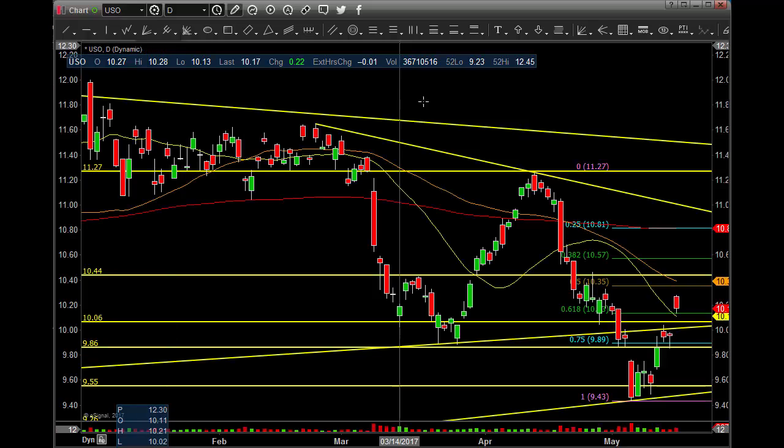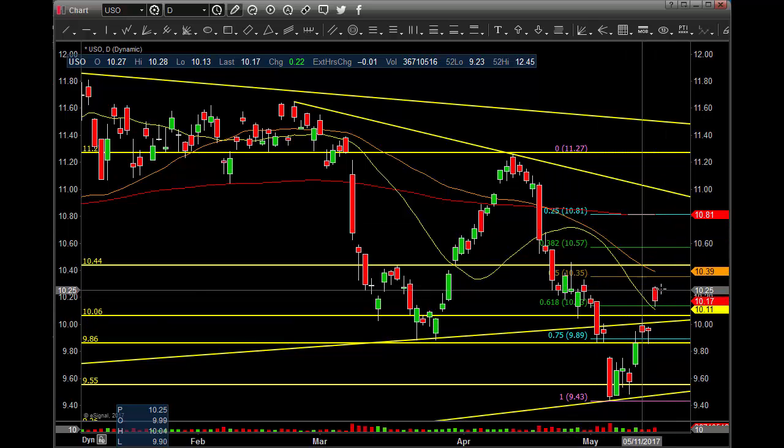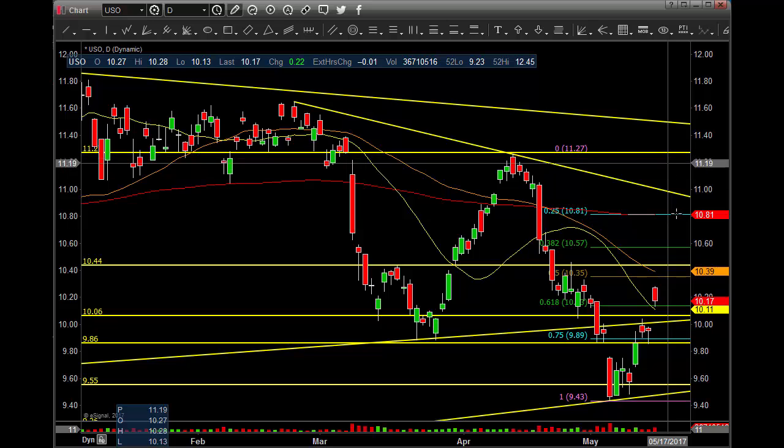USO again, 22 cents up. Look at this. All of a sudden, out of the blue, guys. It's the oil rally now. Nothing to do here yet. We did fill the gap today. Came right back in. Let's see if we consolidate above the 20 MA and in a bullish manner, and then boom, pop up into this area.